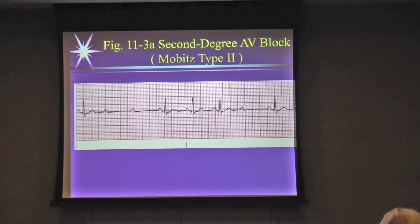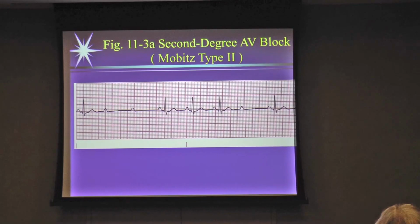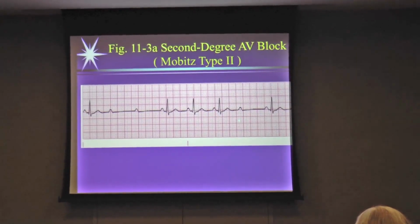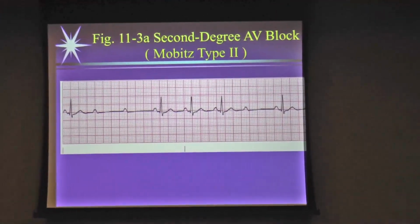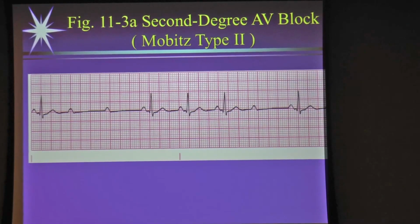This could be Wenckebach if this was normal, this had an extended P to R interval, this had an even longer extended P to R interval, and this was dropped. Then it would be what we just looked at two minutes ago, right? But this is not that way. The AV node here is blocking some completely and letting others through.